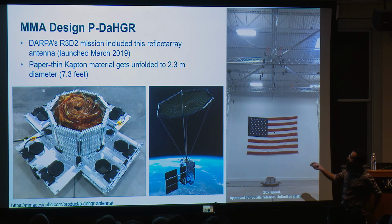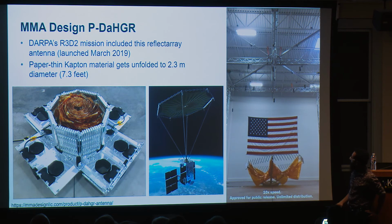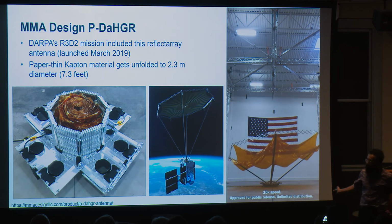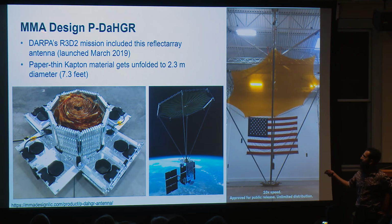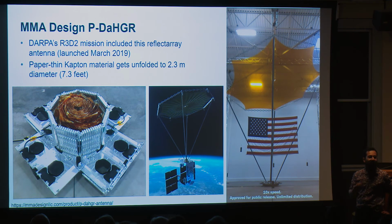This actually launched last year and used an antenna reflector made of a membrane that's folded up very much like in that spiral format. It actually unfolded out to be about 8 feet in diameter. This was launched in 2019. This is how it unfolds. And unfortunately, because this was a DARPA project, I don't know what happened to the spacecraft. There's no confirmation whether it unfolded correctly or not. But it's cool to think that this wrapping pattern that was designed has actually flown in space now, though I don't know if it unfolded correctly or not.